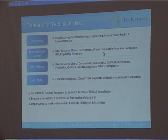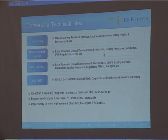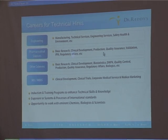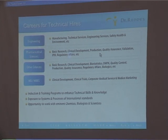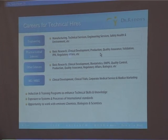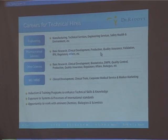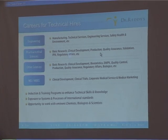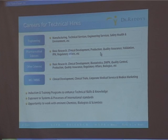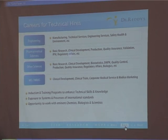We do also have a good number of medical doctors. I could see the hostess of this event is a medical doctor herself. So we do look at doctors in clinical development, clinical trials, corporate medical services and medical marketing. Broadly we take them and induct them to enhance their technical skills and knowledge, and this is primarily to provide an opportunity to work with eminent chemists, biologists and scientists, both in terms of development and also taking the products to market for commercialization.